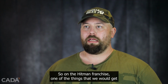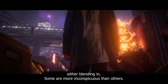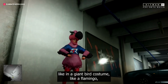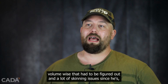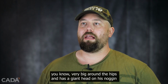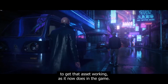So on the Hitman franchise, one of the things that we would get a lot of would be, Hitman is known for taking specific outfits, either blending in. Some are more inconspicuous than others. Some of them are outrageous. Like in Miami, you will see him running around in a giant bird costume, like a flamingo. And that outfit introduced a ton of problems volume-wise that had to be figured out, and a lot of skinning issues since he's very big around the hips and has a giant head on his noggin. And all of that stuff introduced a bunch of technical issues that then would need to be solved to get that asset working as it now does in the game.